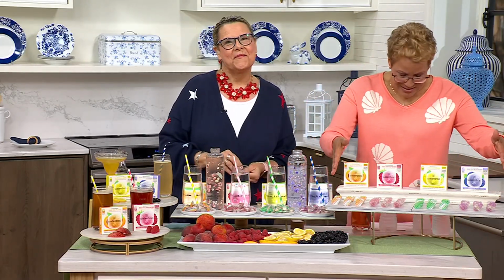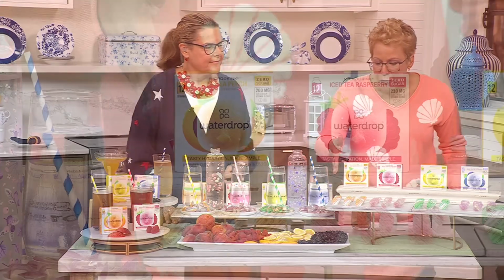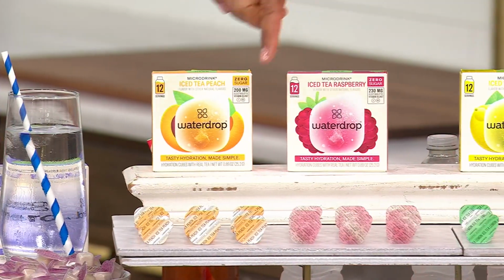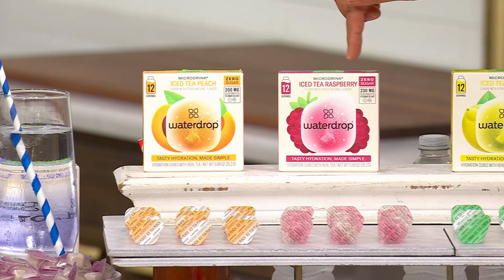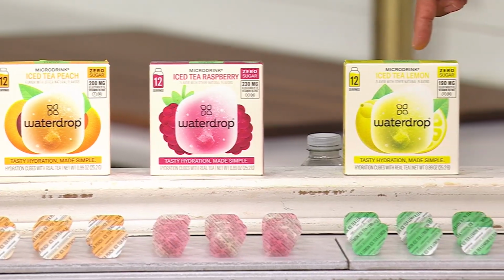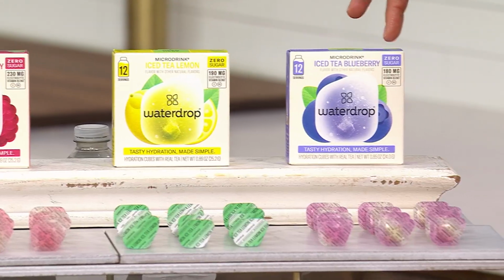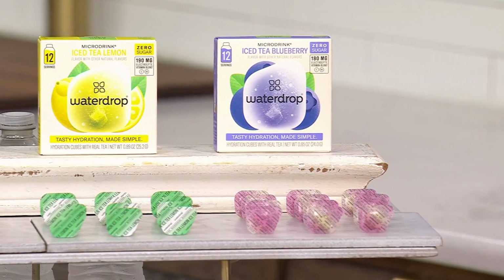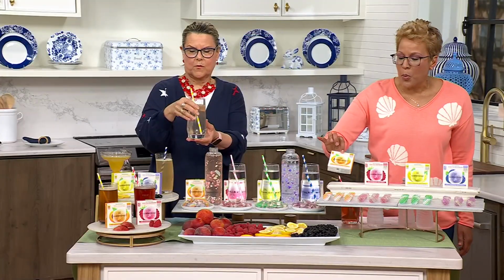Let me share with you exactly what you can pick. You can pick all 48 of these in any singular flavor. So you can get all 48 of them in this one, which happens to be the iced tea peach, or all 48 of them in the iced tea raspberry, all 48 in the iced tea lemon, all 48 in the iced tea blueberry, or what you're seeing here, where you're getting all 4 flavors, 12 of each. They come in their little portable box.